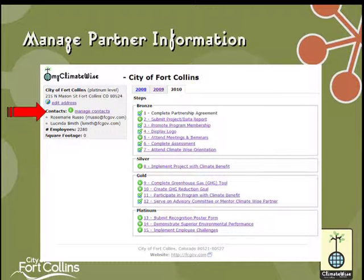And actually, I'm going to step back one level here. Another thing you can do is go back in this interface and look at your reporting from previous years. You'll see there's tabs across the top here: 2010, 2009, 2008. So if you want to see what you submitted in previous years, for example, in terms of project reporting, you can go back and look at what you submitted in the previous years.